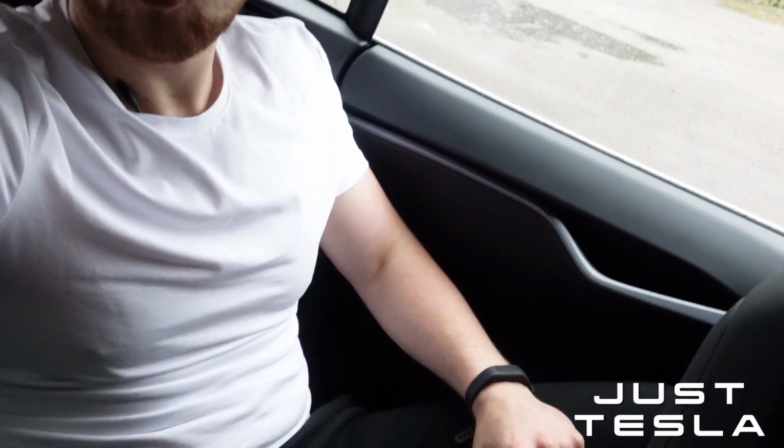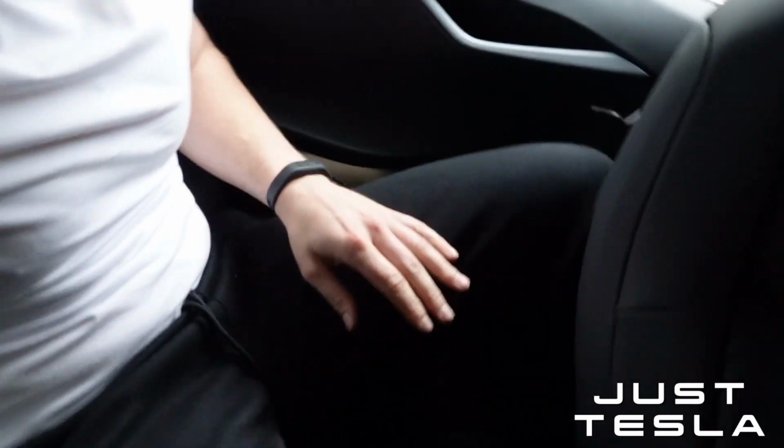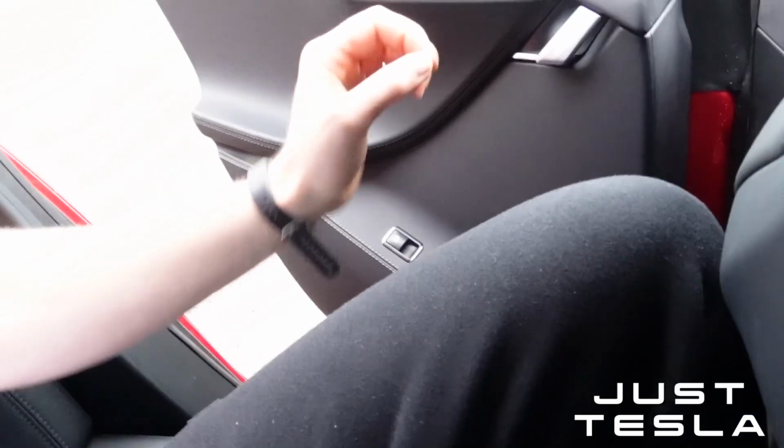Let's budge over. And that's lovely. That's a lot of room there. I know it doesn't look like it, but it's really comfortable to sit in these chairs. So one great feature about the Model S is these doors, and they have it on all the seats, and they're hard to show you. I'll show you here, it's probably better.